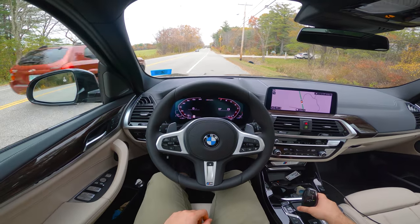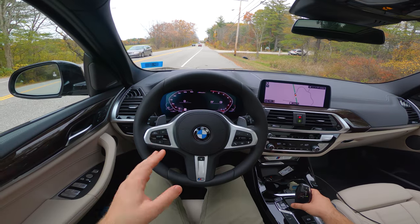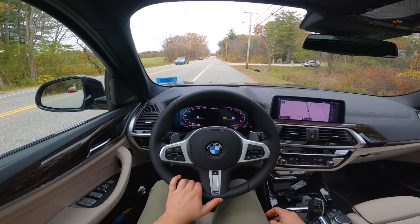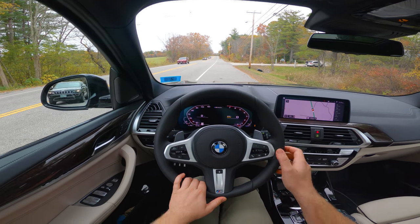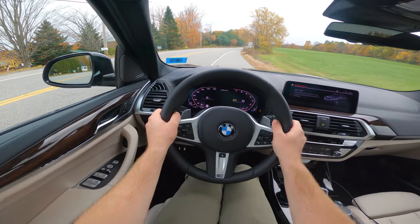Alrighty, I will do one launch for you guys. I don't want to do too many considering this is still a fairly new car. Last time I did this, it was very quick. It did 0-60 in about 4 seconds. So keep an eye on that speedometer, guys. Ready? All right, ready?